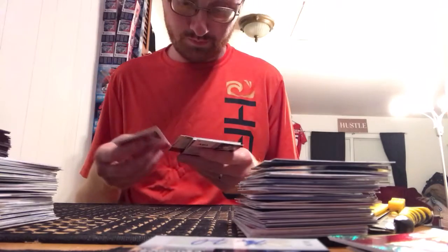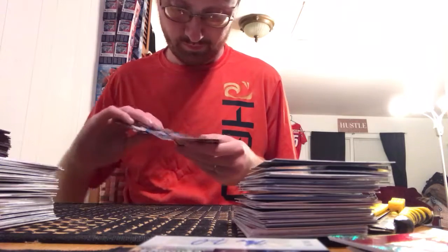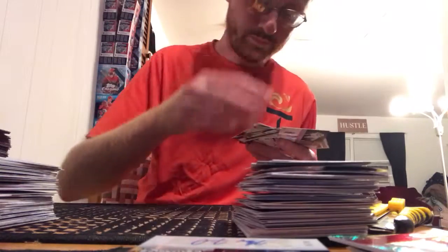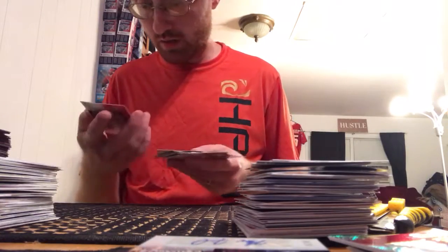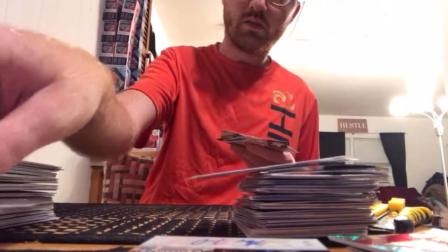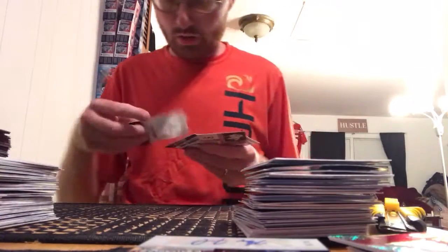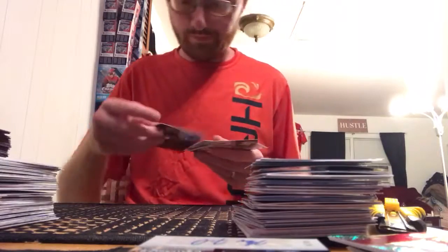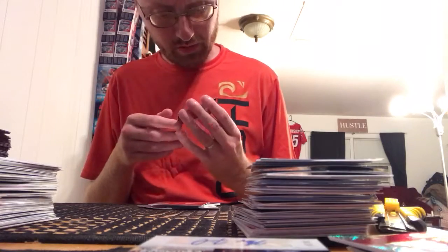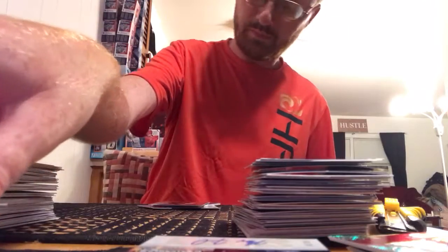Pack 3. All right. Yadier Molina Score. A silver parallel, base parallel out of Chronicles out of 99, Joey Votto. Chris Bryant Limited. A Contenders Optic Wave Prism out of 299. I'm sure there's a name for these. I don't know it. Miguel Andujar.